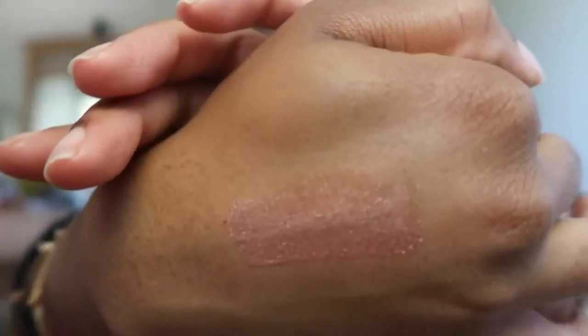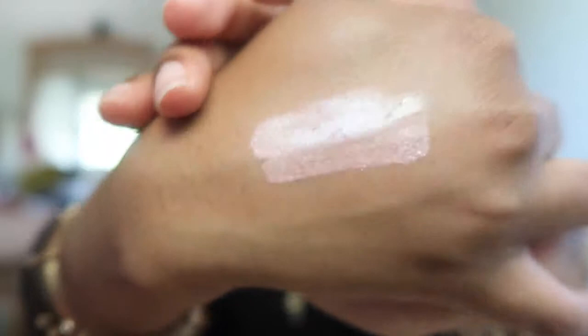I'm trying to see. You guys see that? So it's like those type of tones. It's like when you move your lips or move your face, it's gonna give off different tones and different colors.